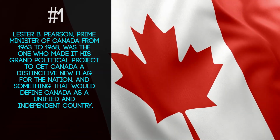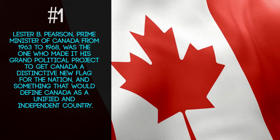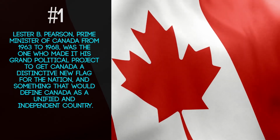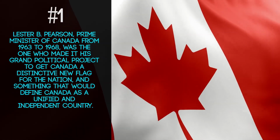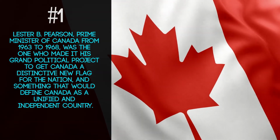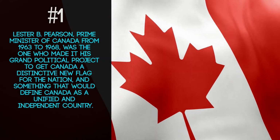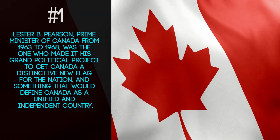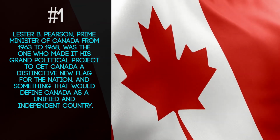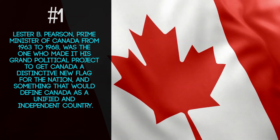Lester B. Pearson, Prime Minister in Canada from 1963 to 1968, was the one that made it his big political project to get Canada a new flag that was distinctive for the nation and something that defined Canada as a unified, independent country. This was very controversial at the time, as many believed there was no reason to abandon the Red Ensign flag.